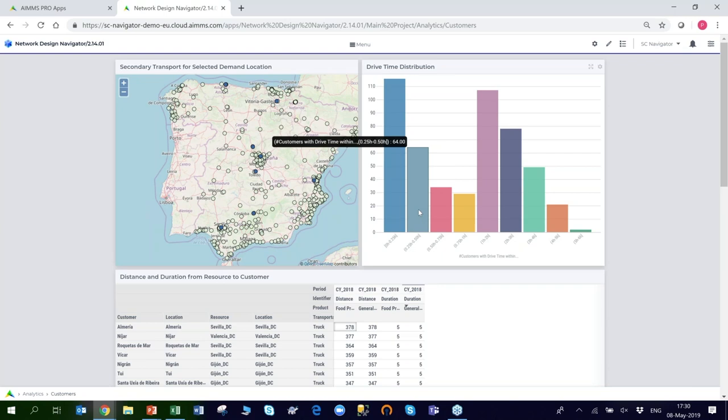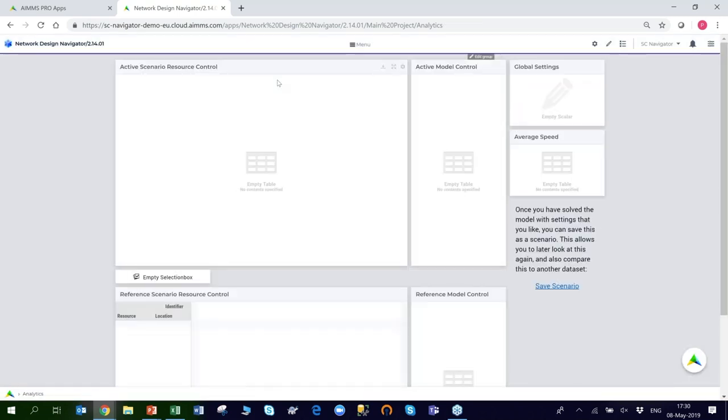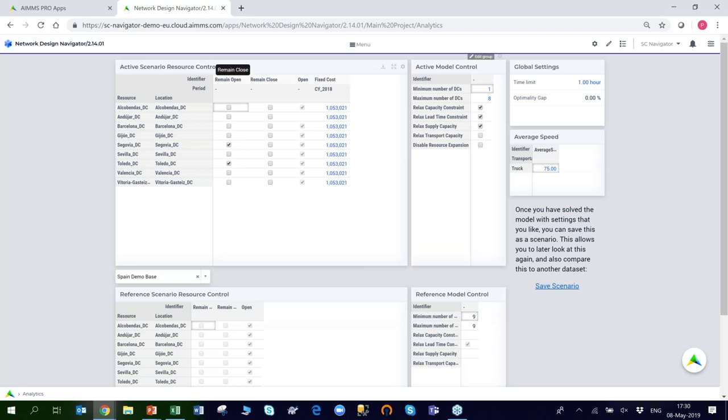I can reach another 64 and a half, et cetera, to 1 hour. And then a big chunk take me between 1 and 2 hours to reach, et cetera, 2 and 3 hours. And that's quite insightful from a service level point of view, just to understand in these different scenarios what more or less DCs mean from a service level point of view. So I want to show you one more thing in network design, and then we'll turn our attention to center of gravity just to get some more insights there.